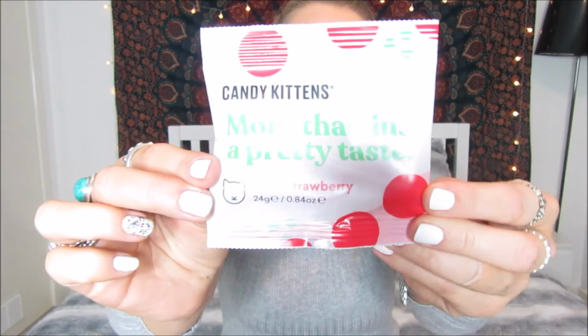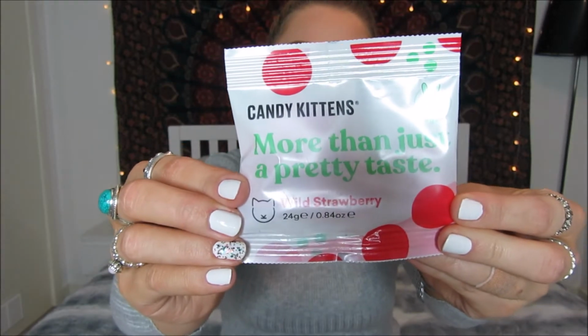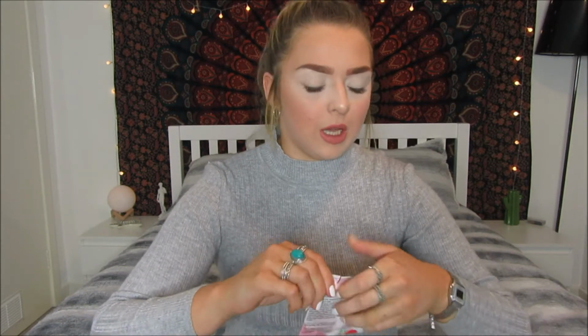Right, the first thing I'm pulling out, this is like a little extra, I'm sure. There's something about December that calls for a little extra indulgence, so we've popped a sweet treat from Candy Kittens in every box this month. So, they're vegan, and it's Candy Kittens More Than Just a Pretty Taste, and they're wild strawberry. It's a vegan recipe, they're gluten free and they're palm oil free. I'm going to open them and see what they actually look like.